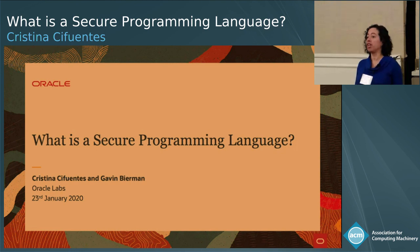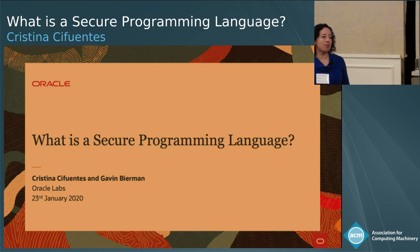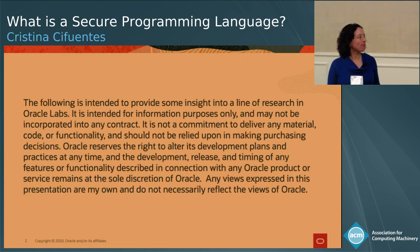It's not like our developers want to write software that has bugs and vulnerabilities in them. It's more that our programming languages are not providing the right abstractions for them to write secure code. So in this talk, we take a data-driven approach to be able to define what is a secure programming language. I'm Cristina Cifuentes, and this is joint work with Gavin Bierman from Oracle Labs.